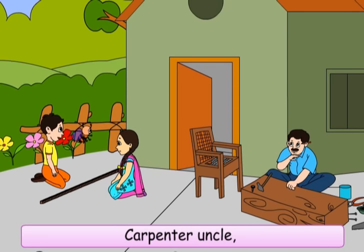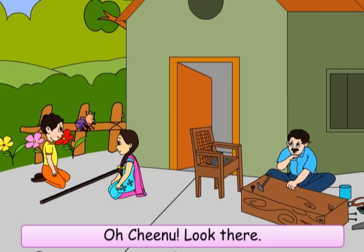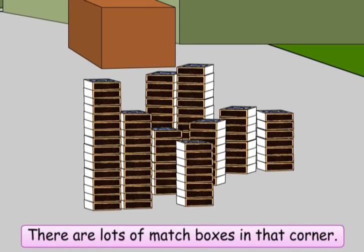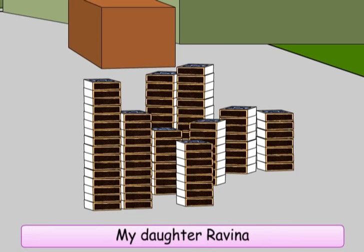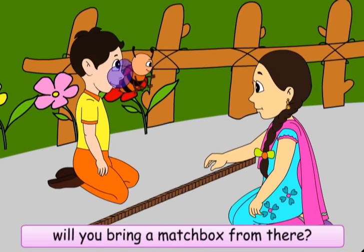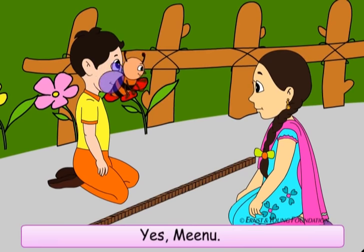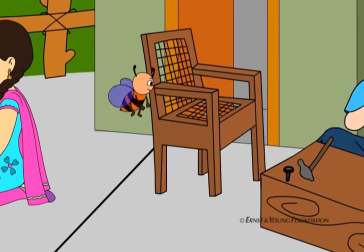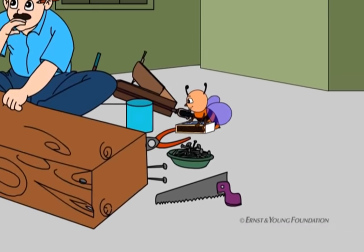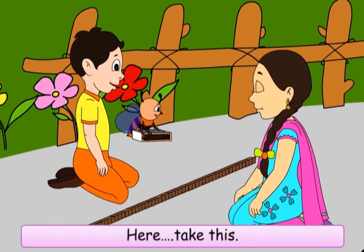Carpenter uncle, do you have an empty matchbox? Oh, Chinu, look there. There are lots of matchboxes in that corner. My daughter Ravina likes to make platforms with them. Buzz, will you bring a matchbox from there? Yes, Meenu. Here, take this.